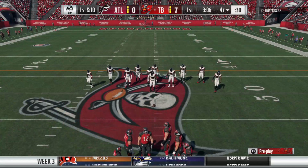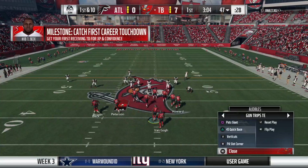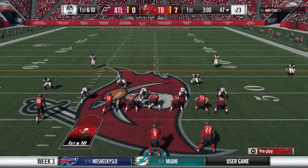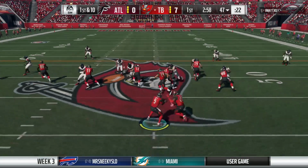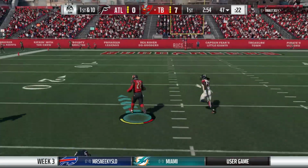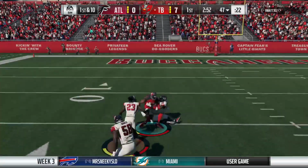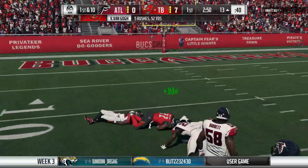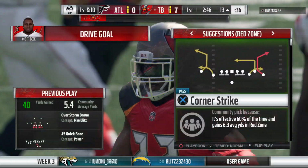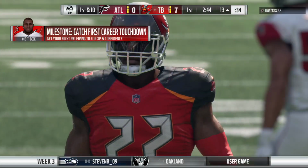So after that big play, let's see if they can catch their defense maybe on their heels. Here we go! They'll run it now out of the gun. And an alley to run. And he makes it all the way down to the 13-yard line. A big hitter. That one goes for 40 yards.